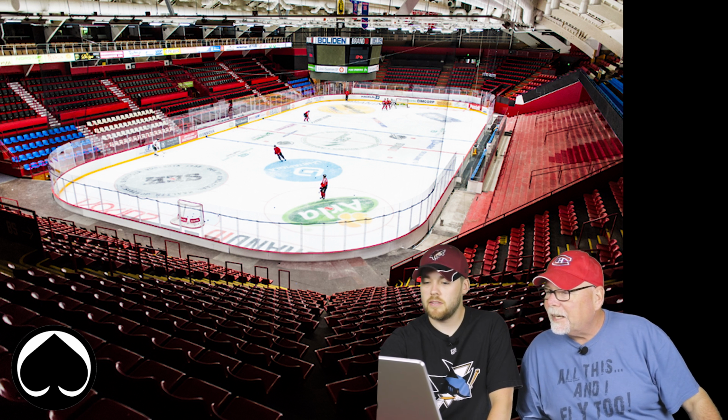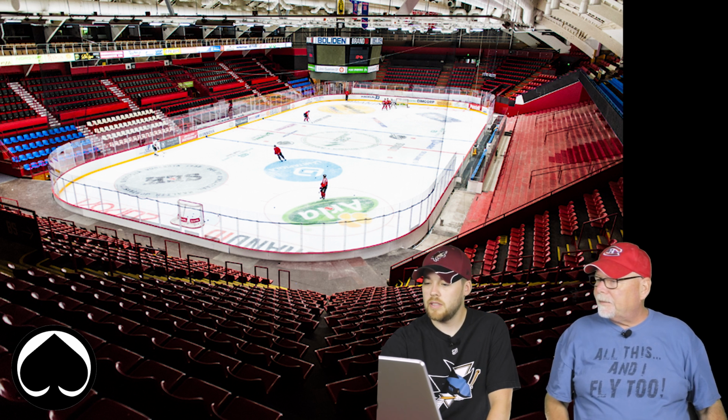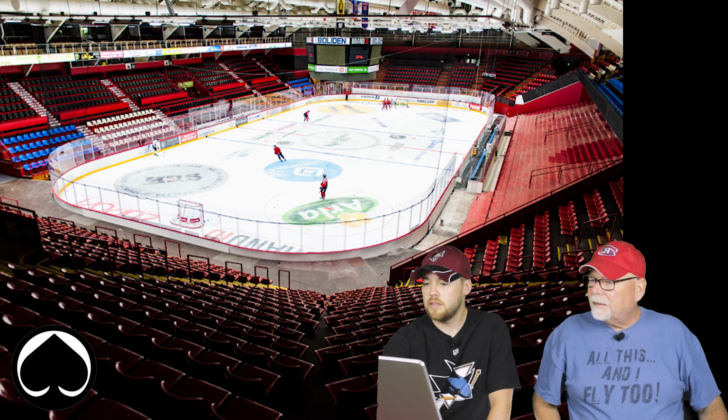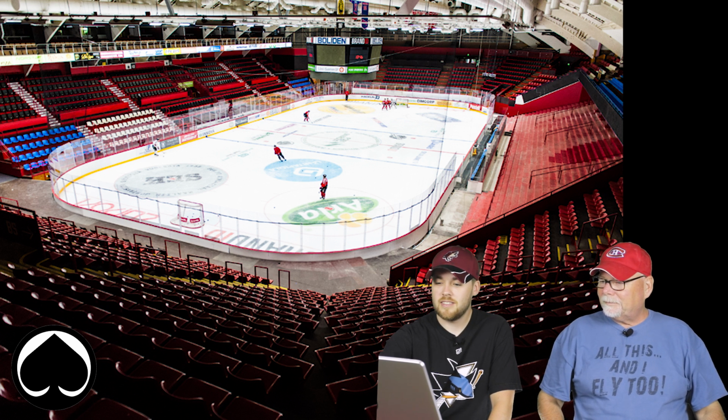Lots of ads on the... And is that... This looks like all standing room on this side, on the right-hand side. Yeah, you're right. I think you're right. Yeah. That's all standing room. Lots of ads, again, on the ice.